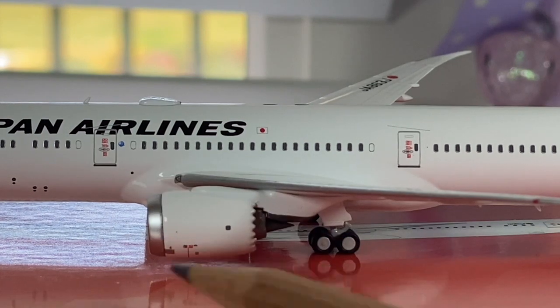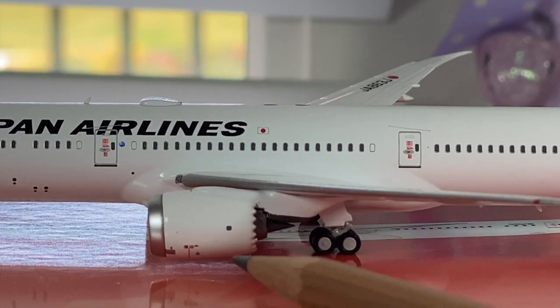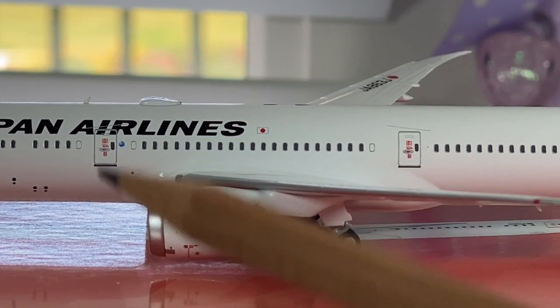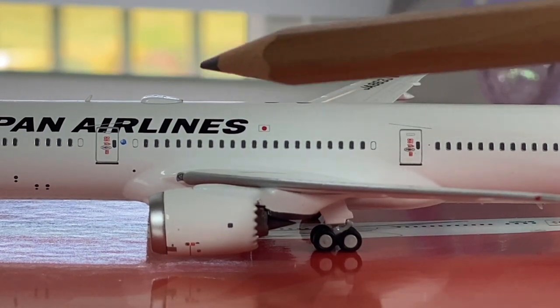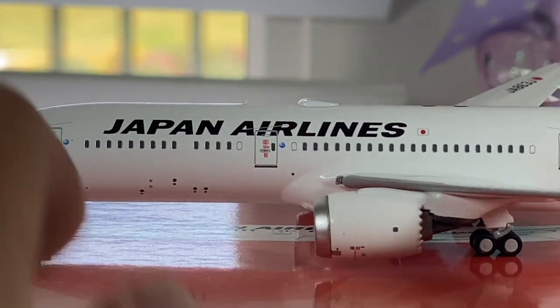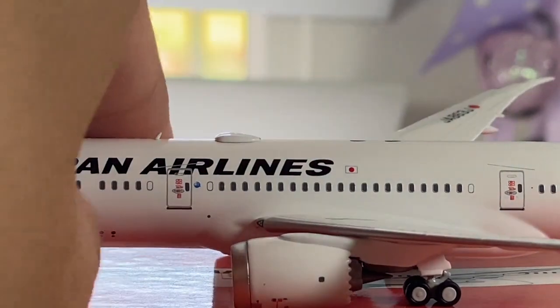I think these are GEnx engines. I know like ANA operates some Rolls-Royce 787s, but these are General Electric GEnx engines. So yeah, you got your top antenna, your Wi-Fi box, and I think a bottom antenna should also be there too. I'm not sure. Okay, we do have some bottom antennas, but they're like in the very back of the rear side of the plane.